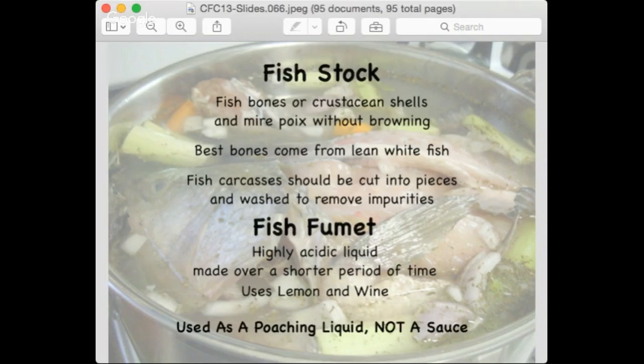Fish stock and fish fumet are very strongly flavored, but they're relatively colorless. The difference is fish stock you would use in a soup. Fish stock you could drink. Fish fumet, no. You don't drink fish fumet, and you do not want to make a soup out of fish fumet because it's supposed to be very lemony. It's supposed to be very winey, very acidic, because you use it as a poaching liquid, okay? We don't eat this as a sauce.